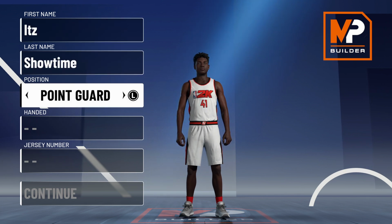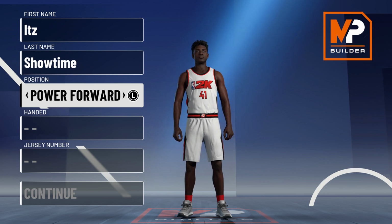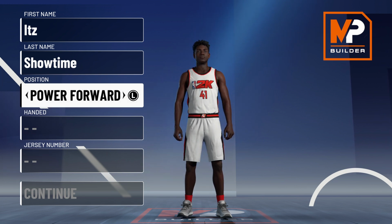For the position, you guys actually want to go with the power forward position. Now the power forward position will allow you to be really fast. You guys will be taller than a lot of your defenders. When you're a stretch, you're usually playing with a glass cleaner, so you're usually being guarded by smaller guards that are 6'3", 6'4", 6'5" at the max, and those guys still can't really bang with you. You'll be able to shoot over them.